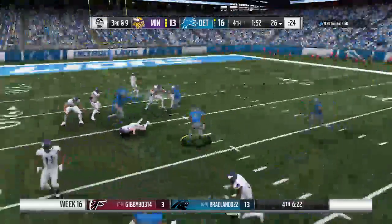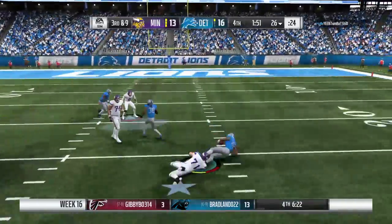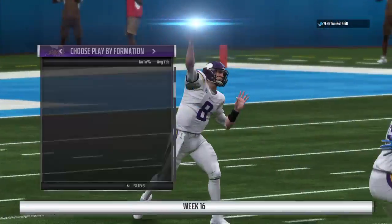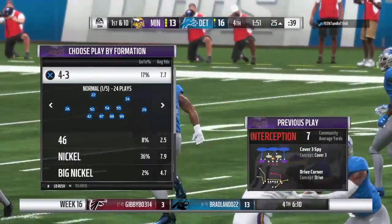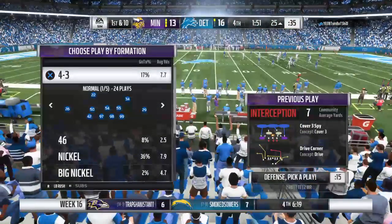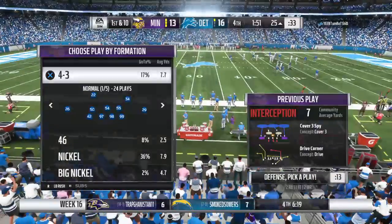And a crusher there as it's intercepted. Picked off at the 28. And his guys will take over at the 25-yard line. So now he's equaled his interception total from a week ago. Remember, Charles, he had 3 last week.